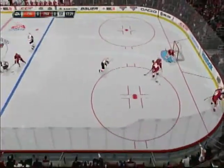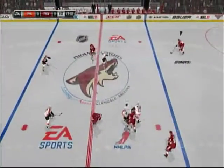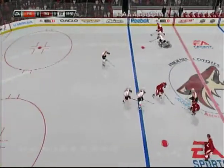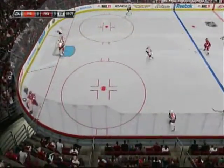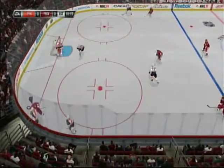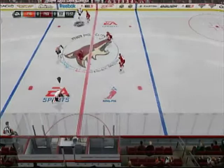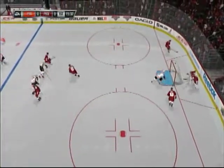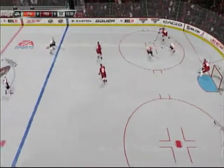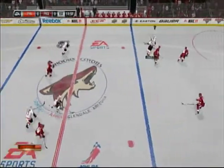They'll send this one in deep on the other side. To Jovanovski. Dumps that one down low, line change. To Richards. And behind the net he goes. He's going to play this one. Good pickup of the puck in front of the net. Good pass to get it up ice along the side. He's got that at the point.